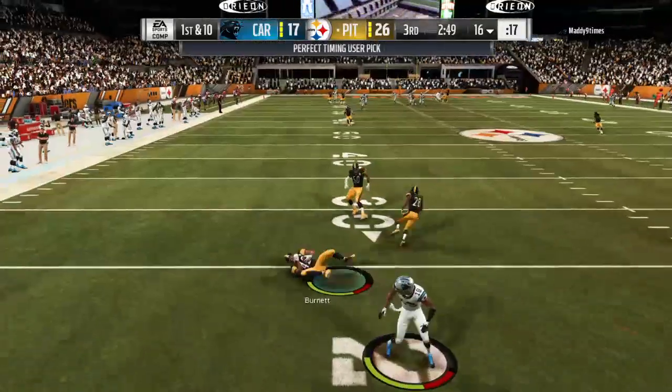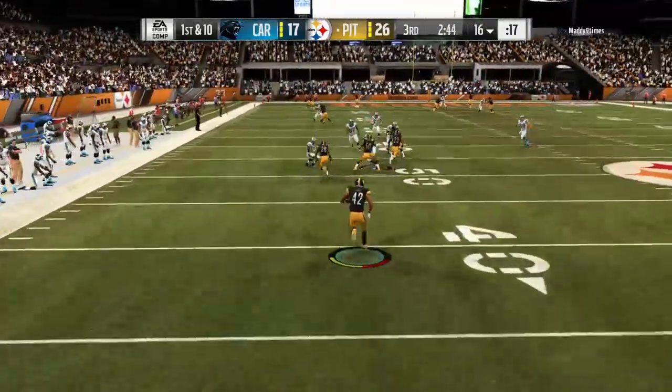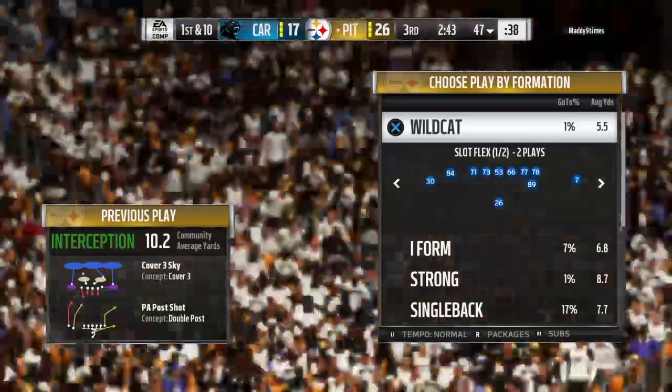He rifles one that's intercepted. Picked off by Morgan Burnett. And he'll take this back all the way up past the 45-yard line.